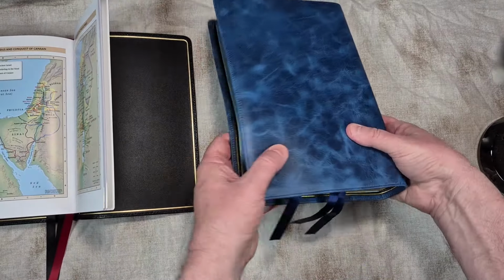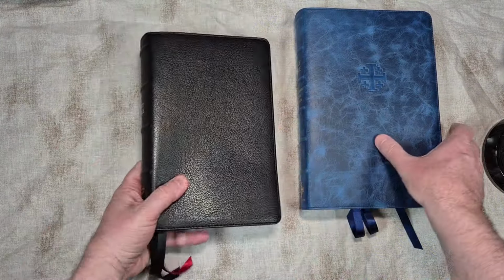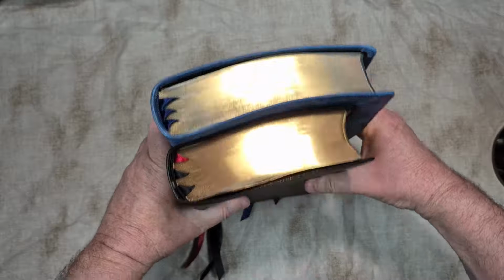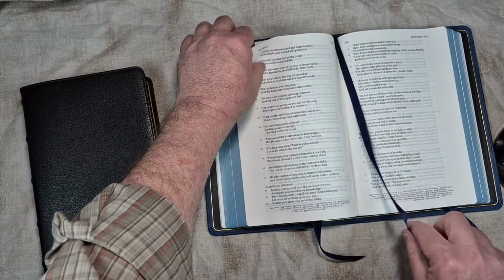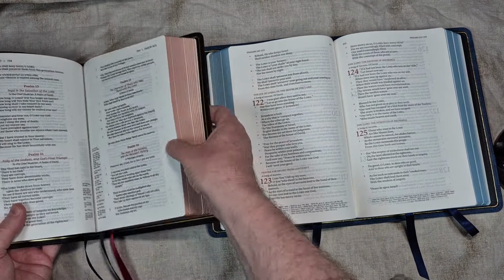Overall, both are really good Bibles. The Thomas Nelson is a little smaller, so it's a little bit easier to handle and carry, but both do look great. I love the look of these.